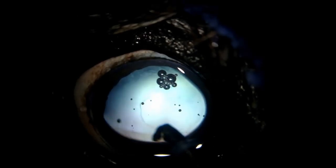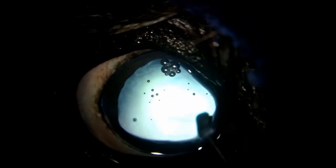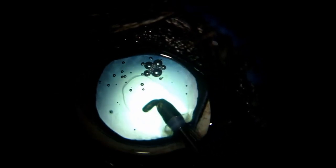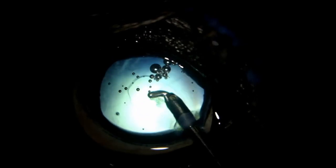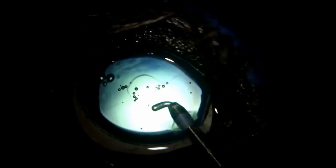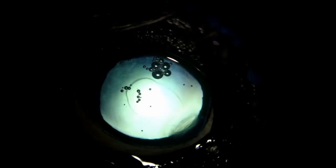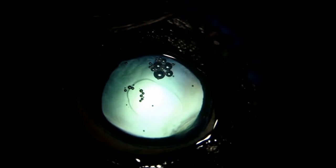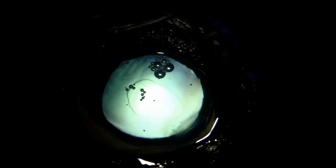Let's change the irrigation aspiration tip so we can get rid of those fragments of cortex. So just like I told before, it's very important to remove the majority of the cortical fragments. Nice. So we start preparing the intraocular lens here to do the implantation.